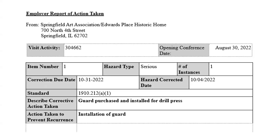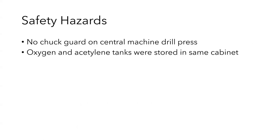And so we told them when we corrected the hazard. On this, you can see it's at the beginning of October, we corrected that hazard. And it tells us what we corrected and how we corrected it and what we're doing to make sure that we don't have that correction needed again. So I want to say here just really quick too, they didn't find anything in our historic house museum that needed to be fixed, and they didn't find anything in our galleries that needed to be fixed. Everything that they found were in our art studios. So in the 2D studio and the 3D studio, those were where they spent the most of their time.